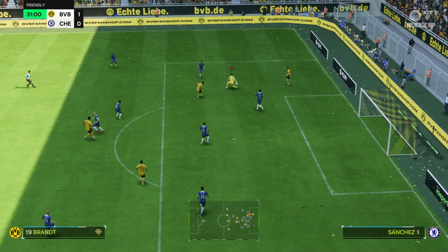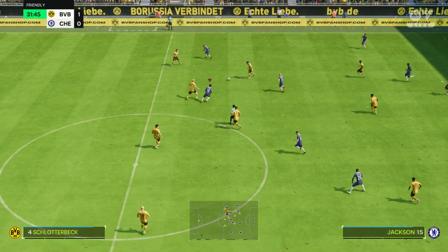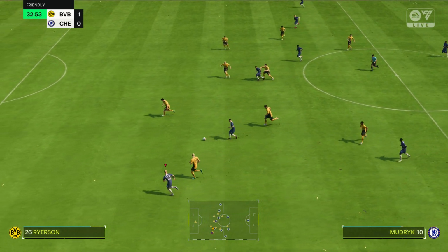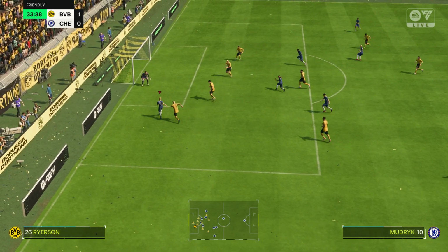It's saved. Magnificent from the keeper. Oh, that is a great save. It's so close to him. His reactions are quick, and that's really good goalkeeping. They're not getting close enough here.